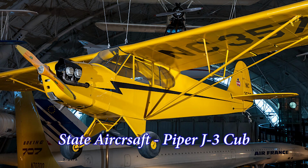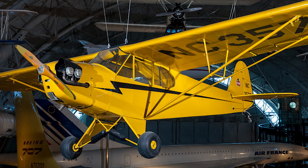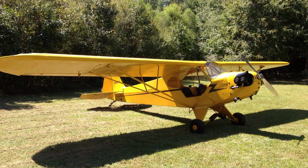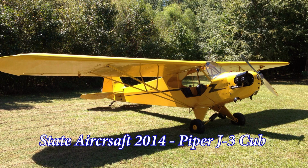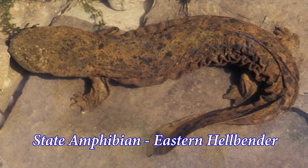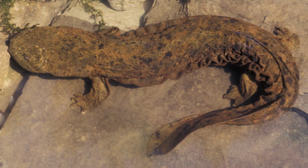They were built in Lock Haven, Clinton County for 10 years from 1937. The small Piper Cub was easily recognizable with its famous yellow fuselage and black trim. Act 73 of June 26, 2014, designated the Piper J3 Cub as the official state aircraft of the Commonwealth of Pennsylvania.